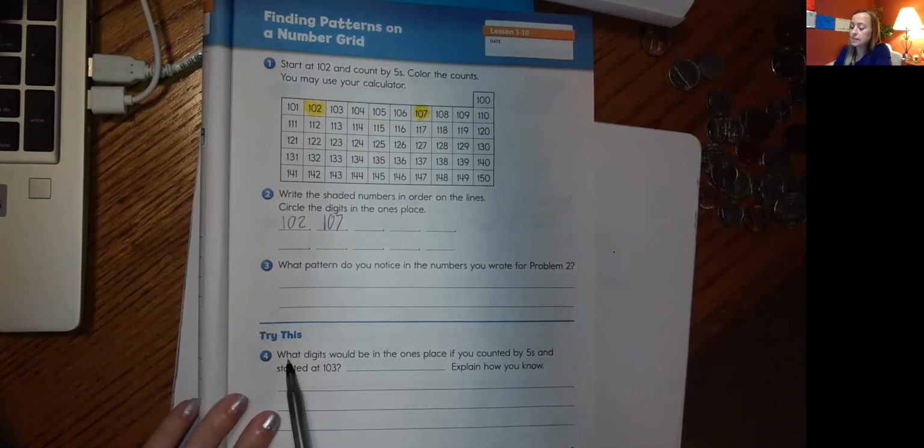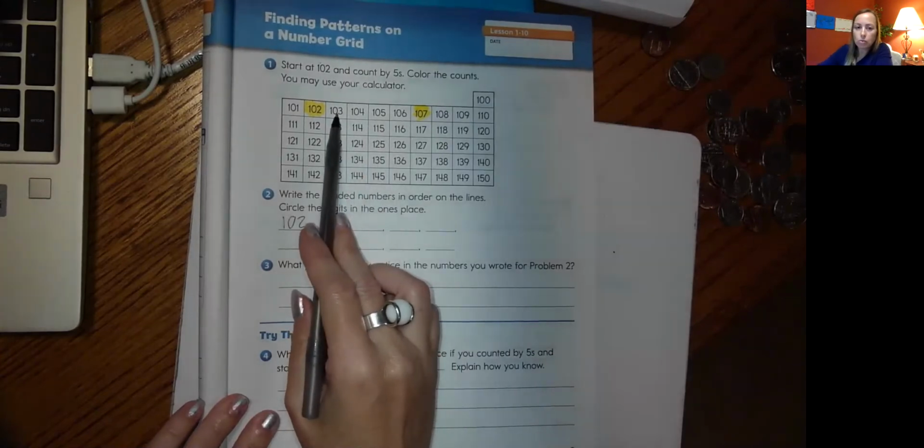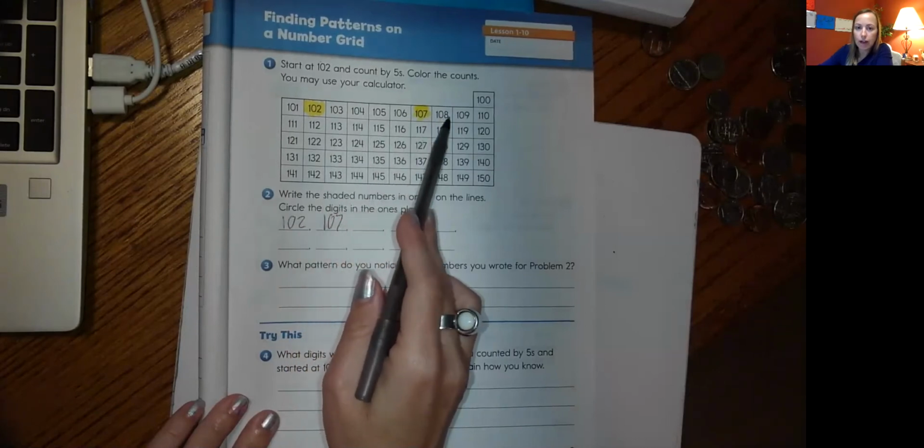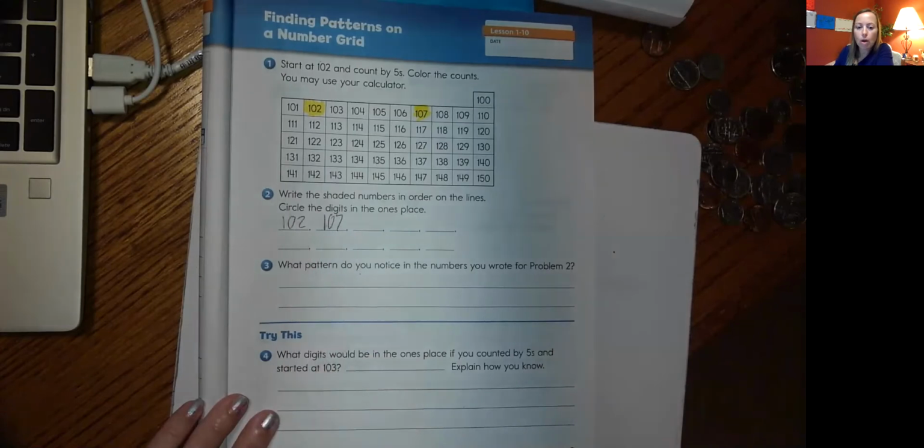So let's try this. What digits would be in the ones place if you counted by 5s and started with 103? So if you started with 103 and counted by 5s, what would that pattern be? How would you know that? So I want you to try that one.